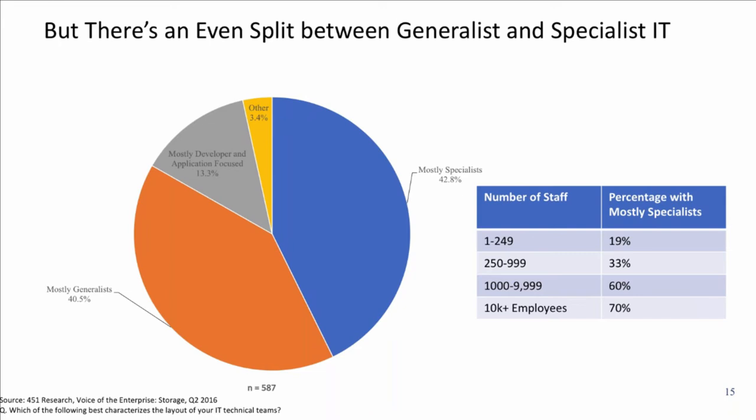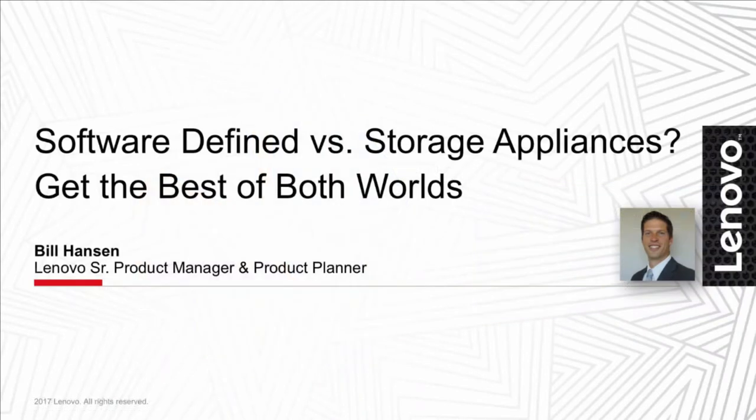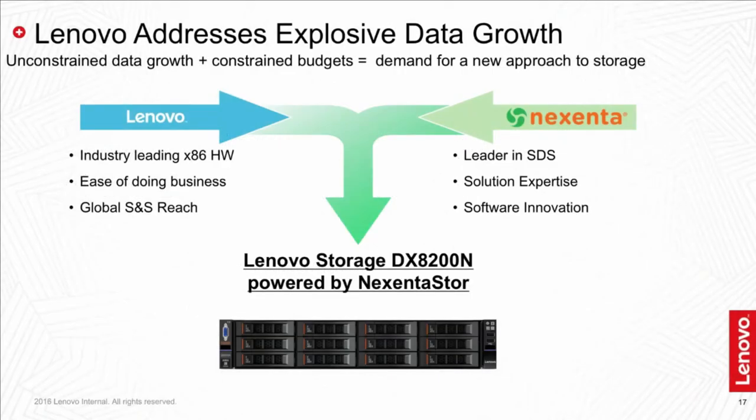Sure, that'd be great. Just a quick intro. I'm a senior product manager and product planner at Lenovo, really focused on software-defined storage, in this new paradigm to address these challenges and issues that Henry just went over. And as you mentioned, we've got to have a nice, simple way to address these challenges. There's a lot of growth and budgets are constrained.